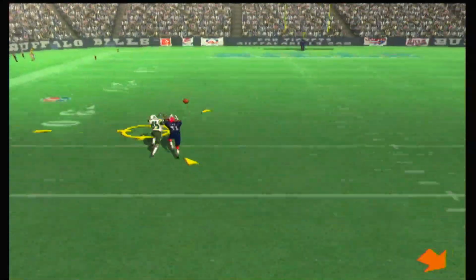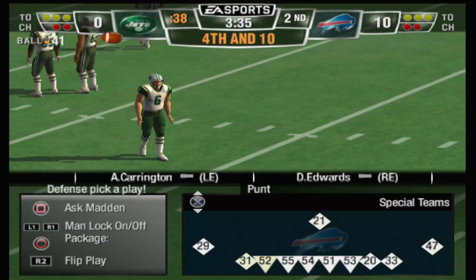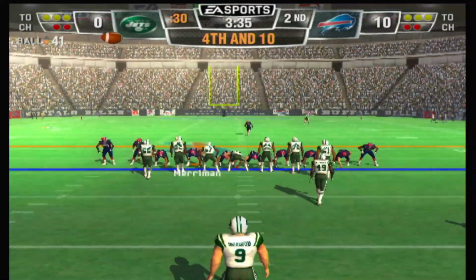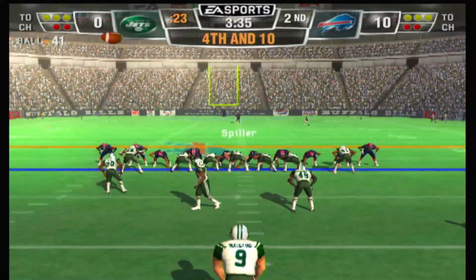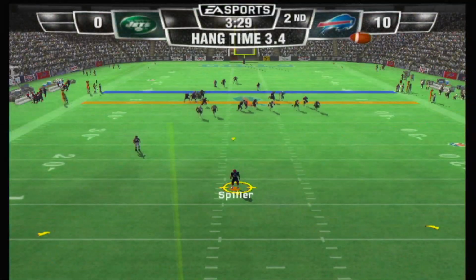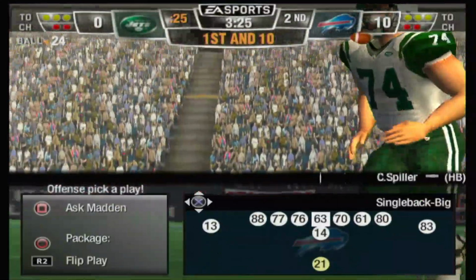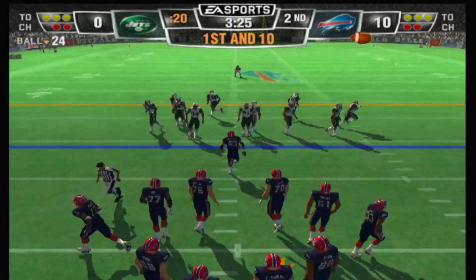He avoids the rush by stepping up into the pocket. And the pass is incomplete. Kotchery was the intended receiver. Number 21 is the deep man awaiting the return. Picks it up at the 14. Pushing forward. He's off for a huge gain. They catch him at the 24-yard line. It's first and 10. First and 10.